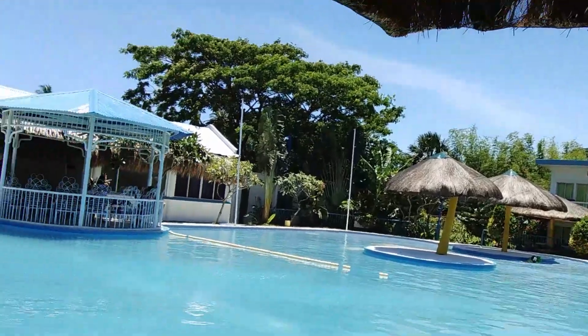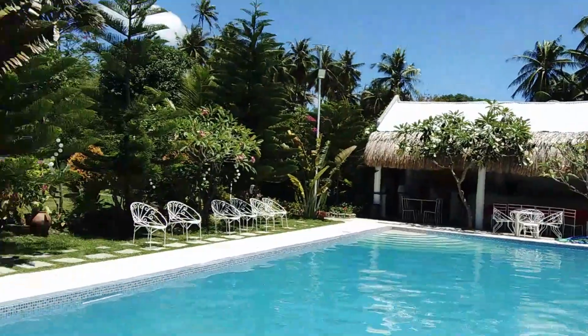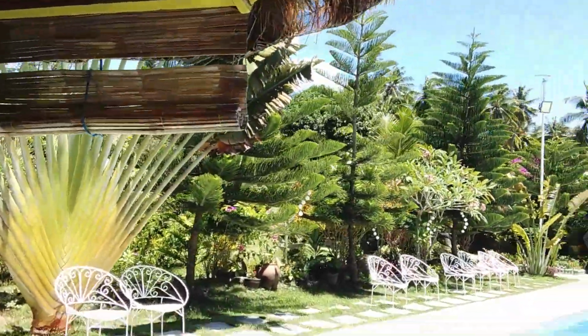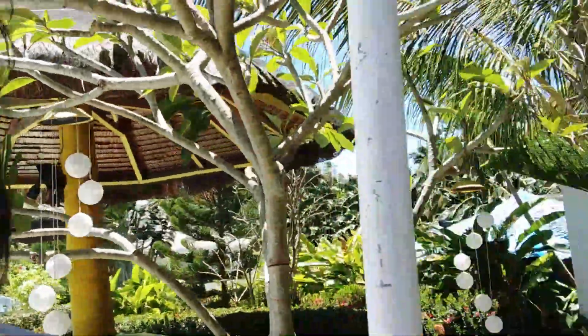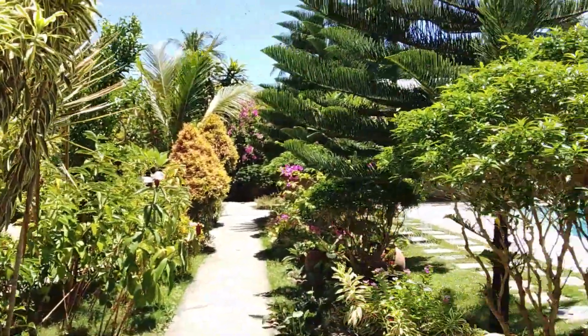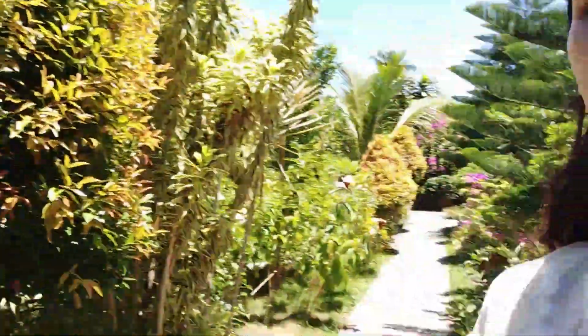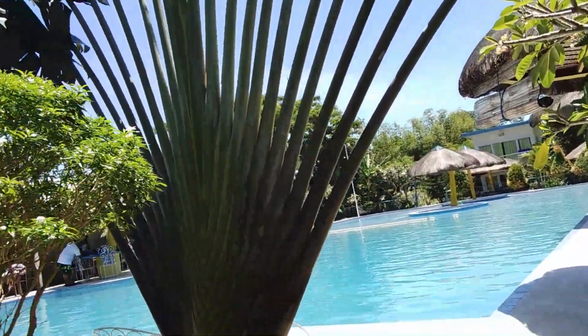There are two tree stands where you can take pictures. There's lots of picture spots in here. Then they have these cute white chairs, and they also have these little cute chandeliers, which I think is creative. So these are nice picture places. Over here, just like what I showed you a few minutes ago. Even though there's not a lot in here, there's actually a lot of places you can take pictures with.